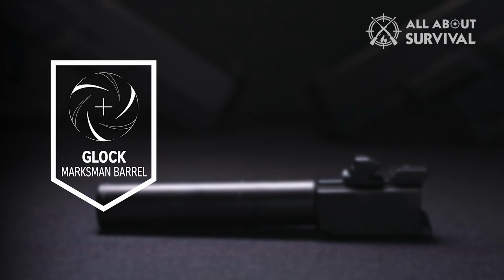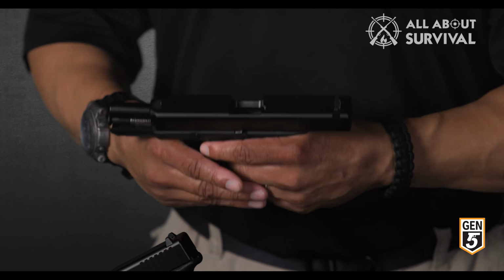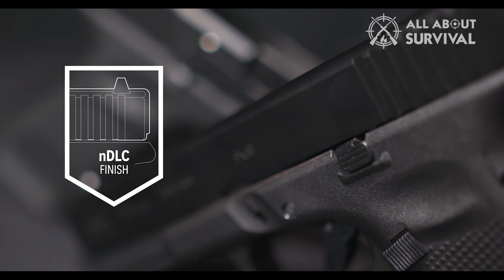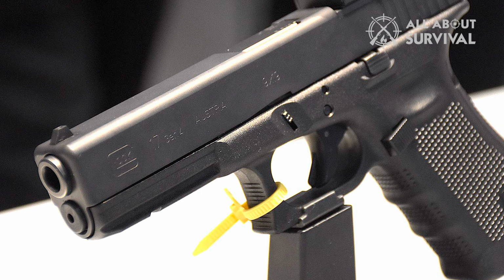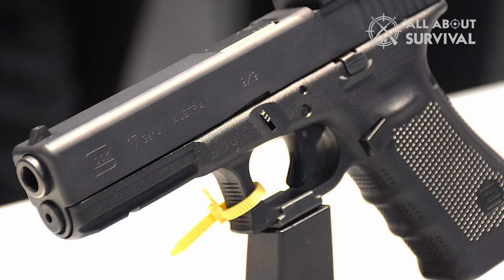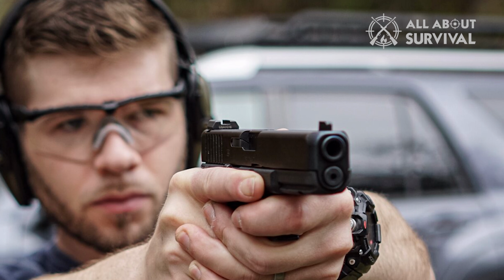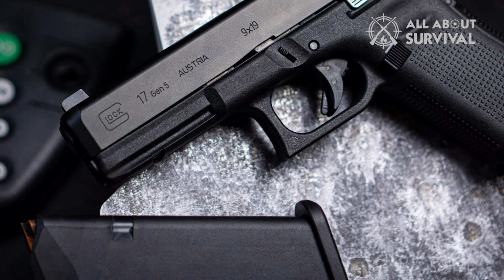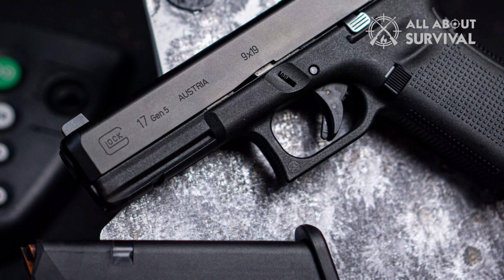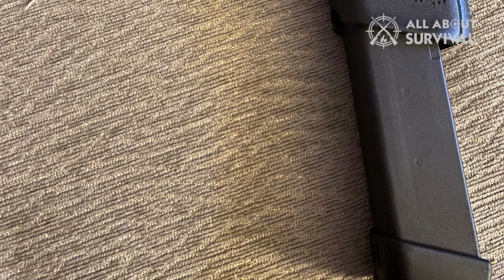The Gen 5 features a marksman barrel, which uses new rifling, a smaller crown, a beveled muzzle, and NDLC ion-bonded coating. The firing pin in the Gen 4 was rounded and lacked side support, whereas the Gen 5 features a thicker and squared pin in addition to ramp support. Glock has also modified the magazines as the newer model introduces an orange follower, an extended clip, and a flare in the magazine as well.